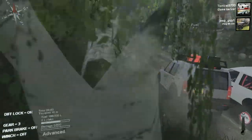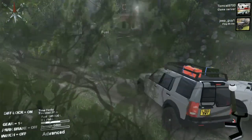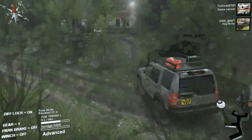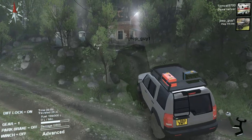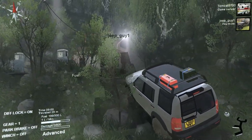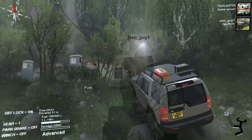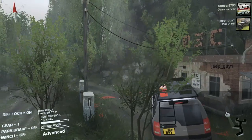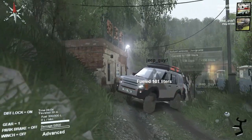Let's fill up with fuel, though, before we get going, and I will have you lead. First challenge, who can get to fuel? Oh, look! The Land Rover. It is a Nissan.